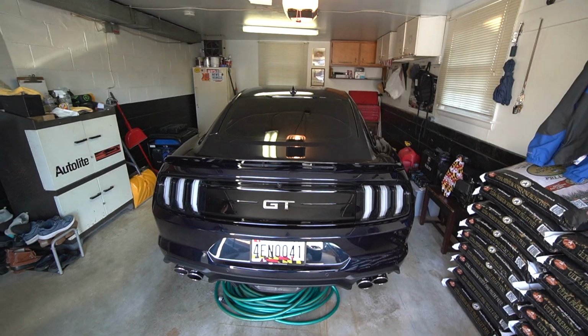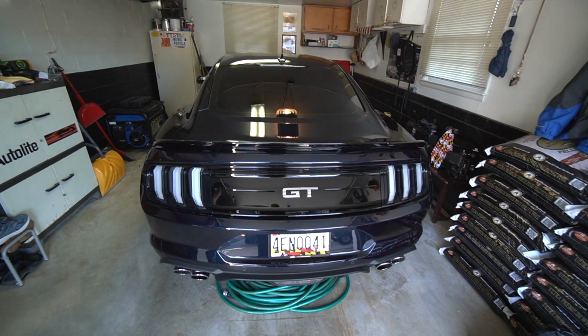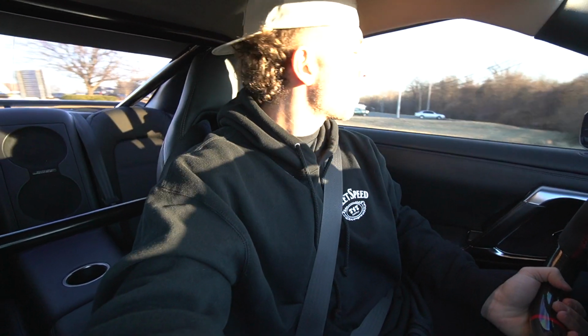So that is Steve's car for today. She'll be back soon. Back to the GTR. Well, we just left Steve's house. We are back in the GTR and we're headed home. I'm about to jump on this road that leads to Mexico. Might do a little pull for you guys in the GTR just to make sure she's running good, like she always is.